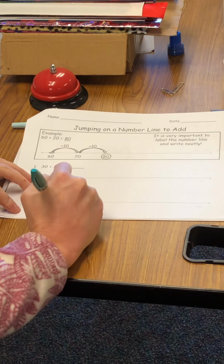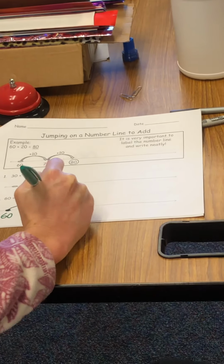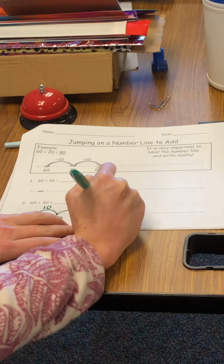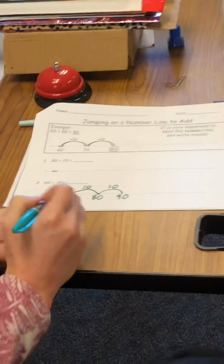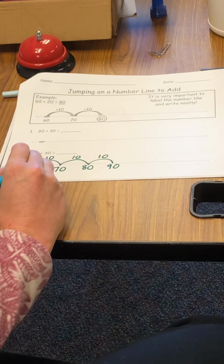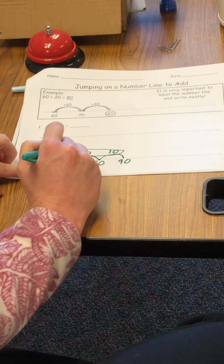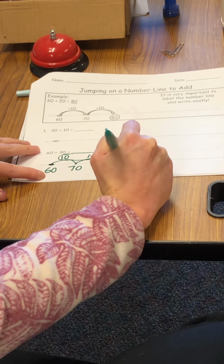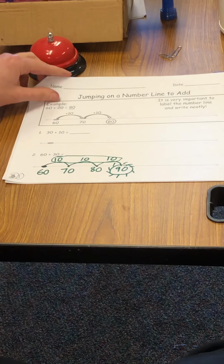So 60 plus 10 gives me 70, okay? Now 70 plus 10 gives me 80. 80 plus 10 gives me 90. So let me see, I have 60. Do you see how I started with 60? And I added 10, 20, 30. Did I do that 60 plus 30? I did, because these numbers right up on top add up to 30. So then my answer is 90. Do you see how I'm circling my answer right there? You want to make sure that you do that.